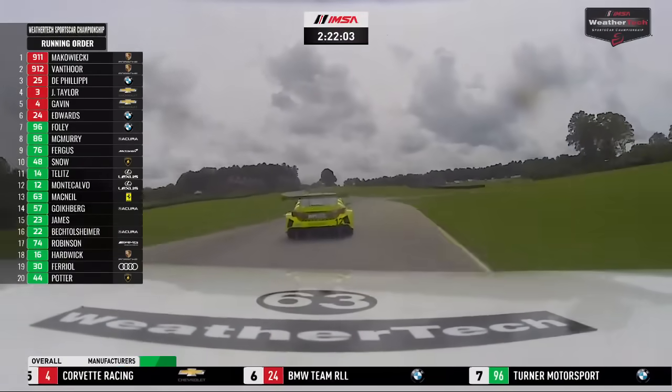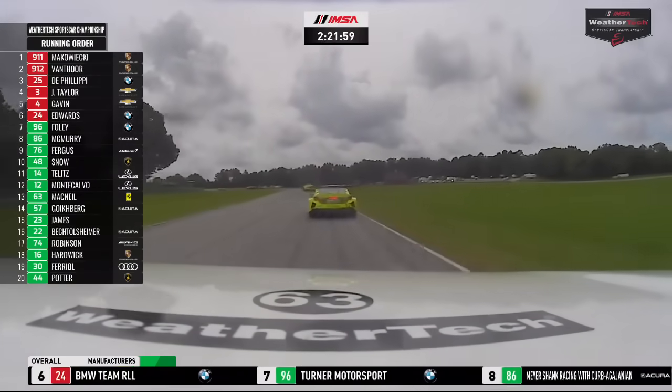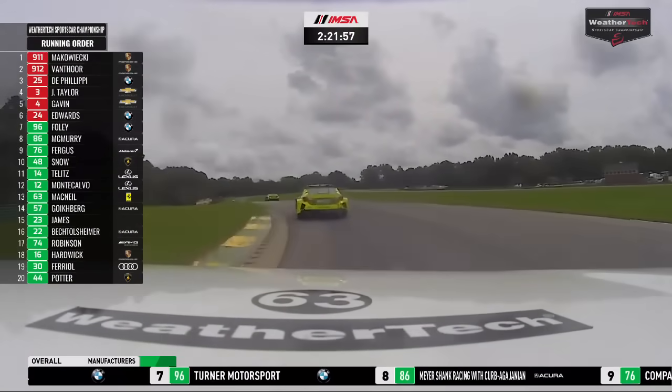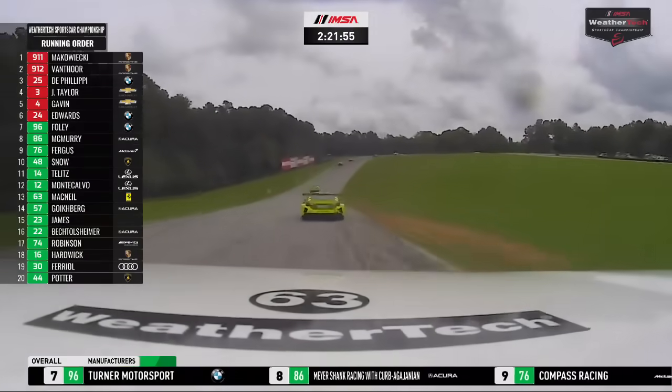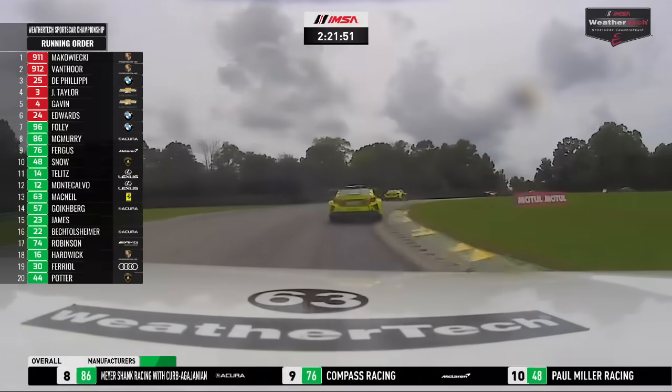It's Jeremy Shaw in the Haggerty Global Broadcast Centre, clobbering the curbs, going through the uphill S's in this fabulous battle between Montecalvo and Cooper McNeil for 6th and 7th position.